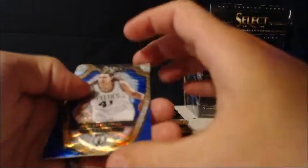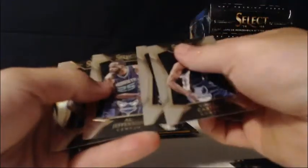Blue Kelly Olynyk. Celtics, Colin D. LeBron. Dummy. Kareem Abdul-Jabbar insert for the Lakers. And Kyrie. I'm in love with the Kyrie. Refractor Jeff Teague for the Atlanta Hawks. Colin D. And a refractor Paul Millsap for the Atlanta Hawks. That's Colin D as well.